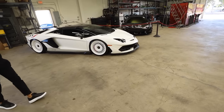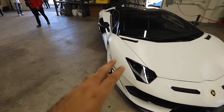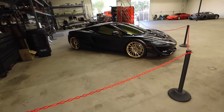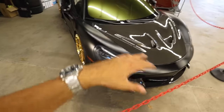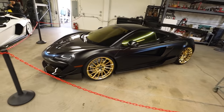See this thing more up close, white on white, black interior as well. But what I like is it's like a frozen white with gloss white wheels. Very nice touch. And over here is a black McLaren 570S, carbon kit, carbon hood, gold tint, big wing on it as well. Very nice contrast on this spec.